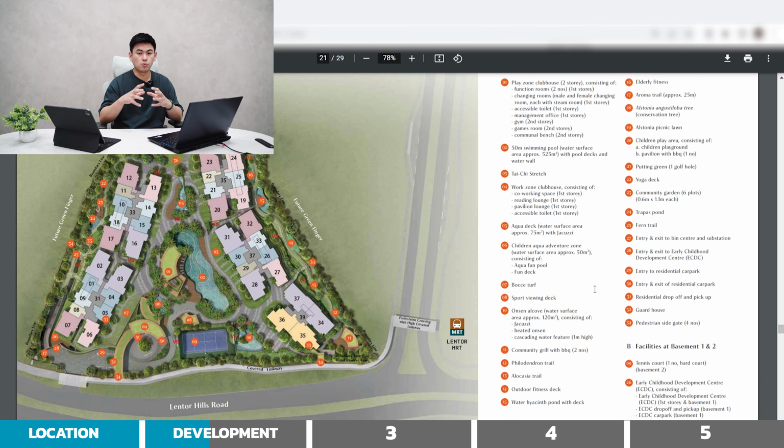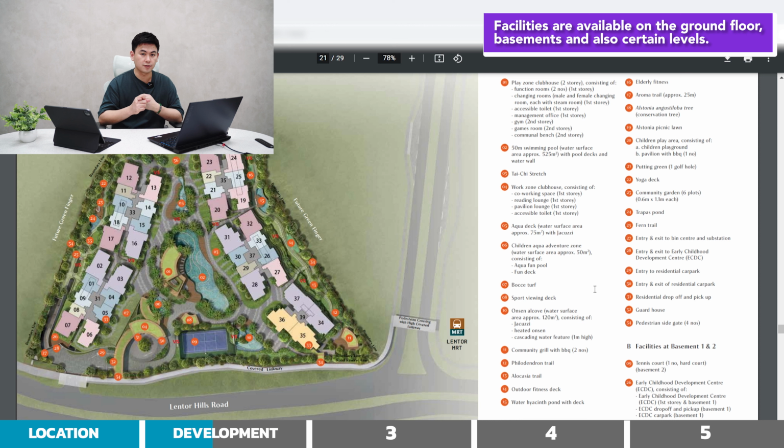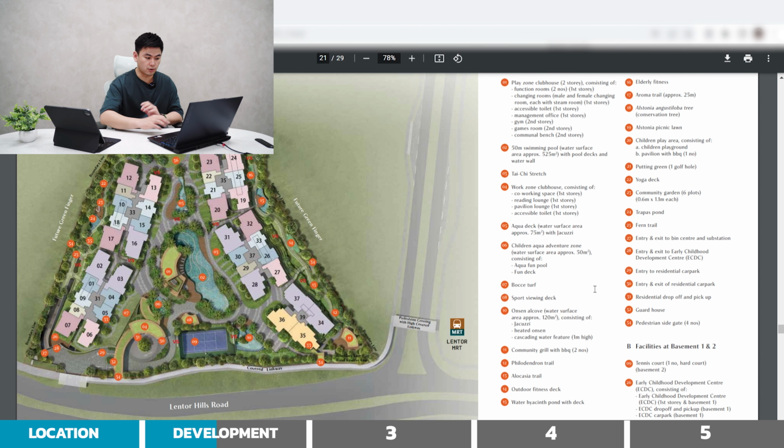So let's go into more of the detailed facilities in the area. We are now looking at level 1 facilities. They also have facilities on the 8th, 9th floor of the project and also on the 23rd floor of the project as well. Looking at the first floor, it already has most of the facilities you need in the project. Like I mentioned earlier on, the 50-meter lap pool.